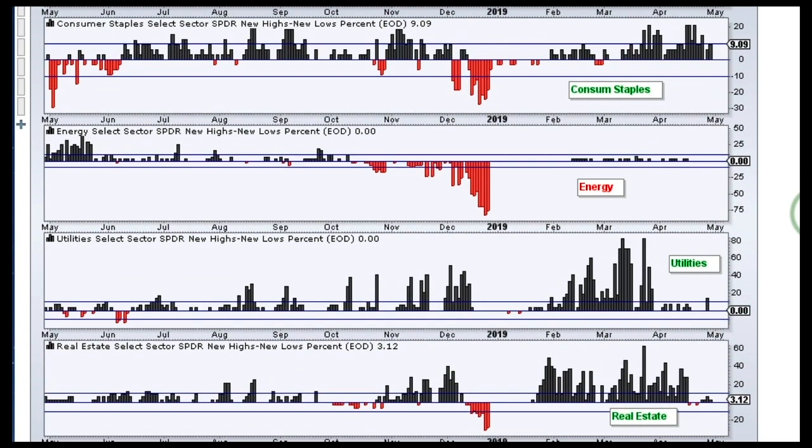And then we look at the smaller sectors. The biggest of the smaller sectors is consumer staples, and it's hitting plenty of new highs. So it's doing all right. That's another positive. Utilities tailed off a little bit in April, but had a little spark of new highs. But overall, this one's still bullish.